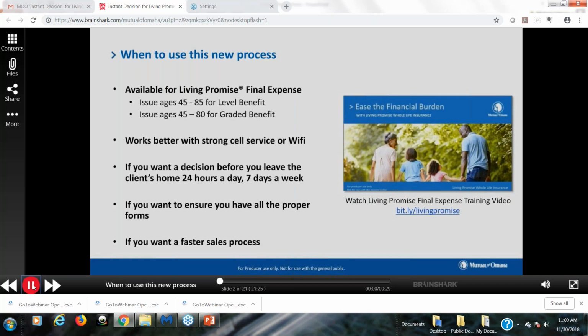The vast majority of your Living Promise clients will appreciate the new automated underwriting e-app. Try to ensure that you have cell service and or Wi-Fi is available, as this is an online app. If connectivity is down, always make sure you have an application with you. You will still be able to use Aptical for any paper applications. Unlike Aptical, though, the automated underwriting tool does not close. It is available 24/7 for an instant decision before you leave the client's home.